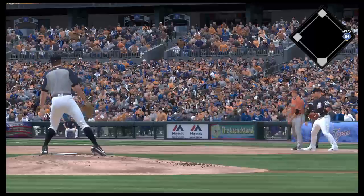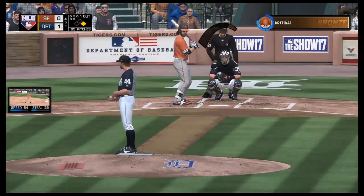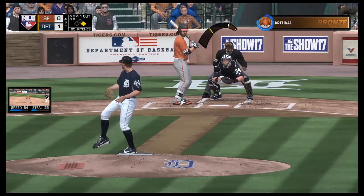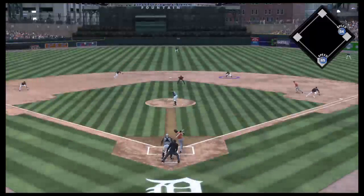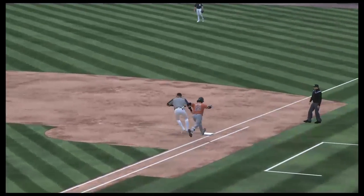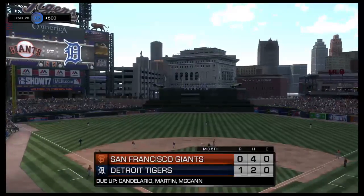Now a snap move over to first, but the runner's back easily. Ready to deliver. Here's the first pitch. Sent on the ground out to second. Step on the bag for one. On to Cabrera at first. It's a twin killing, and the side is retired.